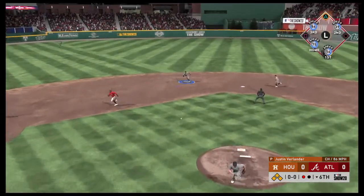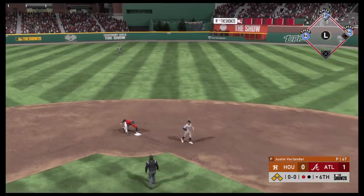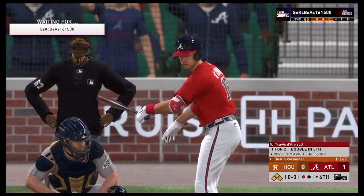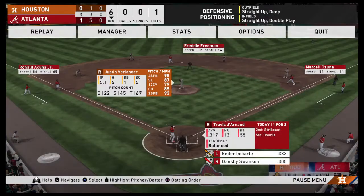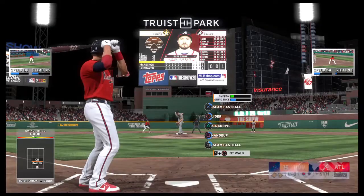A bouncer to the left side. Reined in. And he's safe. So bases are loaded. Nowhere to put him with 1 away. And up next, the catcher, Travis d'Arnaud.